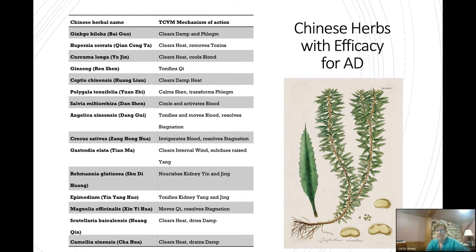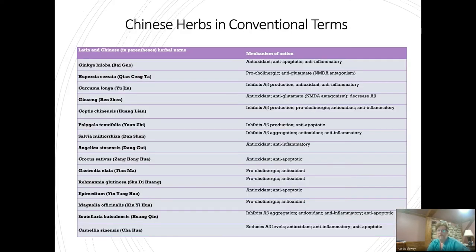So what do these things mean? Dampen phlegm, clears heat, removes toxins. Well, toxin sounds kind of like maybe those bacterial toxins, which is probably what it is. Damp and phlegm, especially phlegm, is stuff that shouldn't belong there. Something that accumulates, and of course, that could very well be beta amyloid. It's interesting to see some of these say invigorate blood, move blood, because microvascular disease is very common in dogs and people with dementia.